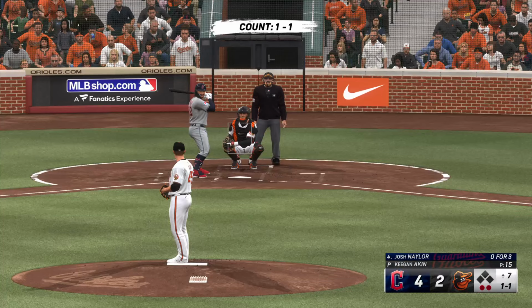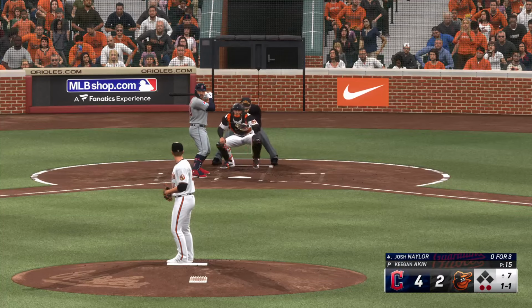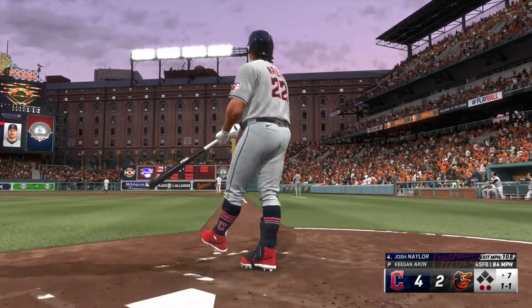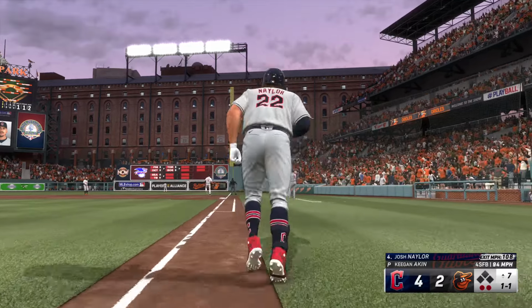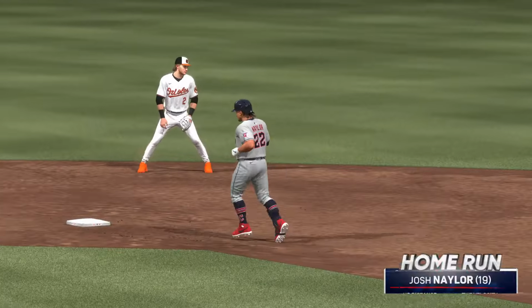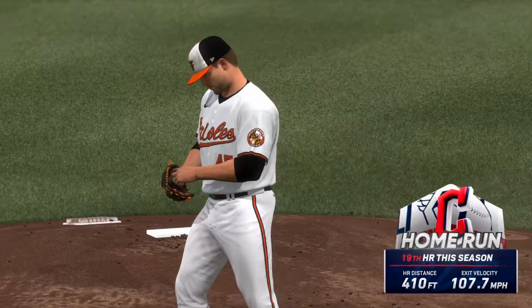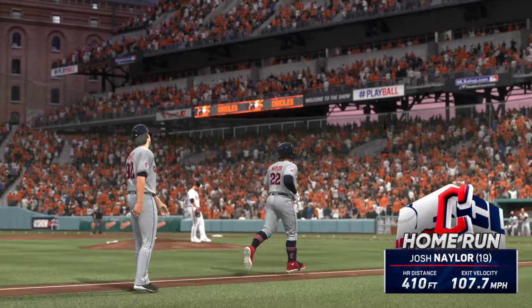So here's the cleanup hitter, Josh Naylor. And here it comes. Warning track. Whoa. And you can touch them all, baseball man. He'll touch them all. It's their second home run of the inning, and they add on. It's 5-2.